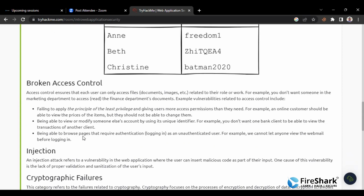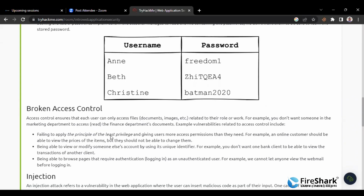Next is being able to browse pages that require authentication. For example, let's say you are using a web application that allows you to view your personal information, such as your account balance and transaction history. You log into the application using your username and password.